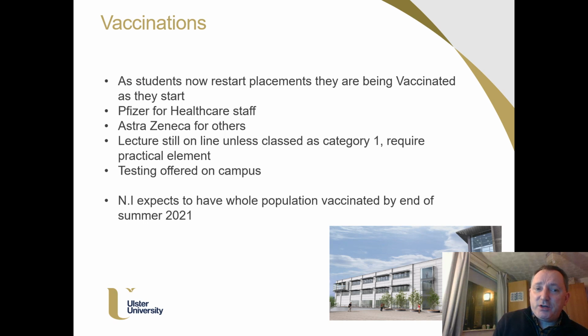And the reason why we're now starting to get even better is the vaccination programme. So as students now restart placements, they're being vaccinated as they start. The Pfizer vaccine is being used for healthcare staff, and it's the Pfizer vaccine that is being given to the students. The AstraZeneca is being used for all the rest of the population, and we've also just signed off on the Moderna, but we're not quite sure which groups that's going to be given to.